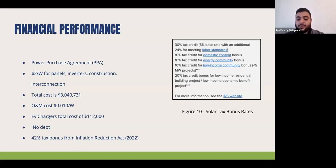And based on the Inflation Reduction Act from 2022, we get a 42% tax bonus under ITC. 30% of that is the base rate. We also get an extra 10% for domestic content, since our solar panels and inverters are manufactured in the US. And even though we don't qualify for the energy community, we meet enough criteria to get an extra 2% bonus under IRS Form 3468. Next slide, please.